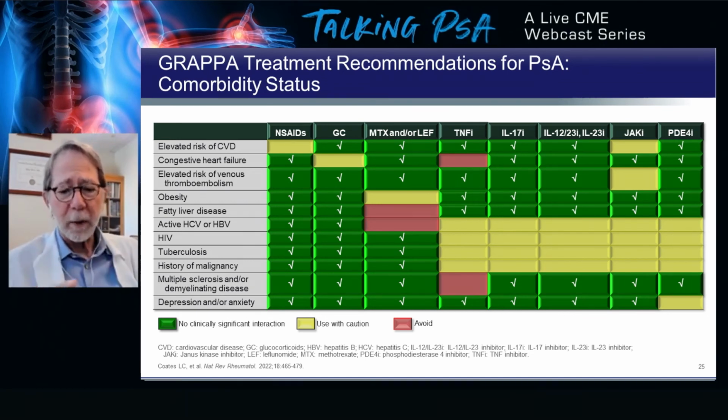So here is a checkbox that allows you to think through: should I go full speed ahead with a particular medication I'm thinking about, or show some caution based on the comorbidity that the patient has?